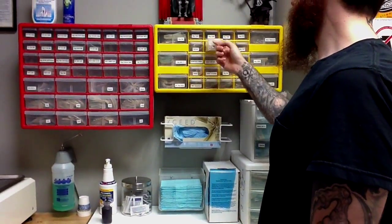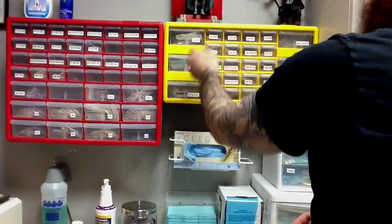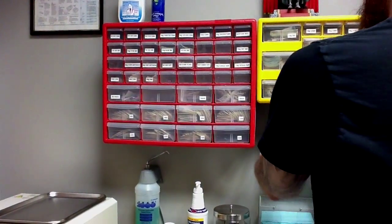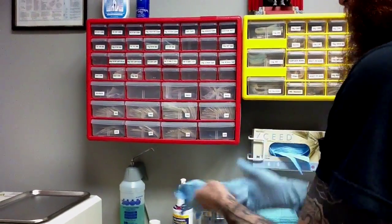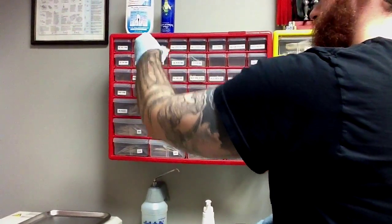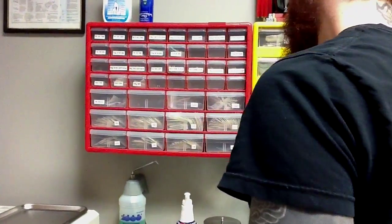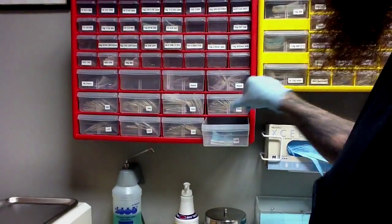Here we move on to the tool and jewelry storage. First we have bulk jewelry, non-sterile, post and end piece options. This is basically jewelry that we would sterilize in the Statim unpackaged prior to insertion. Next we have our pre-sterilized jewelry. That needs to be handled with gloved hands only. Basic jewelry assortment of CBRs, barbells, curved barbells, labret posts, individually packaged in the sterilization room with our heat sealer. We have our individually packaged needles, individually date stamped after sterilized.